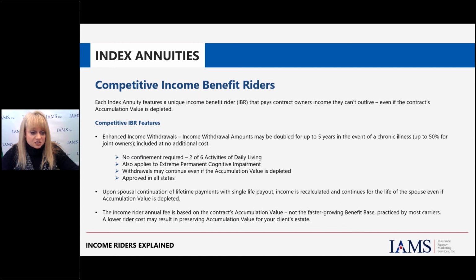Upon spousal continuation of lifetime payments with single life payout, income is recalculated and continues for the life of the spouse, even if the accumulated value is depleted. And the income rider annual fee is based on the contract's accumulation value, not the faster growing benefit base practiced by most carriers. The lower rider cost may help in preserving your client's accumulation value.